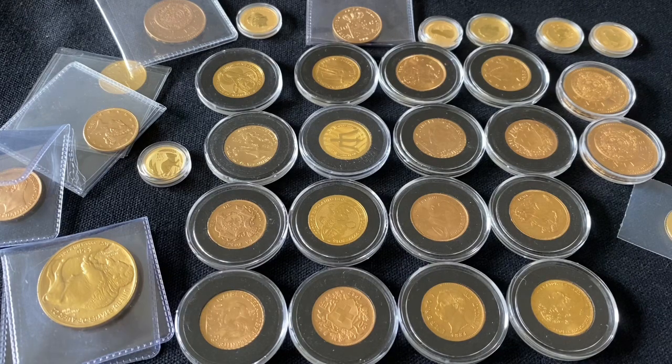The buyers are limited the bigger you go because it's a lot of money. So that's another thing. Your buyer market in the 1/10 ounce is actually a lot bigger than the 1/4 ounce. And the 1/4 ounce is bigger than the half ounce. And the half ounce is bigger than the full ounce. Just keep that in mind.